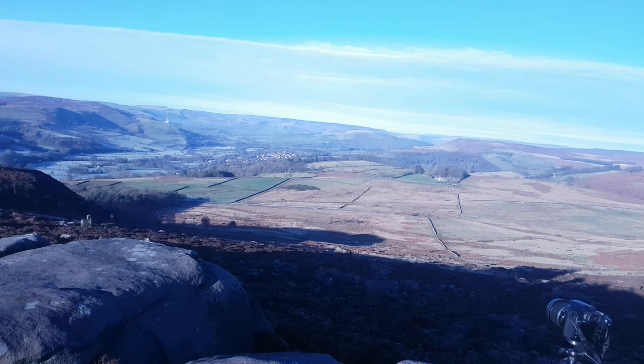Anyway, what a stunning view. If you can't get excited about that view of Castleton and Hathersage.